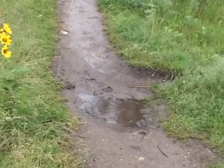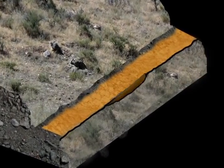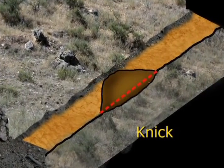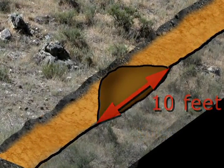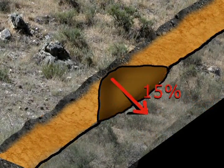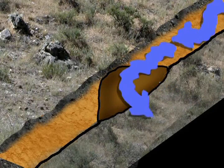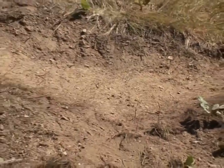Nicks are used on flat trails where puddles form. A nick is a shaved-out section of trail, a sloping semicircle cut into the tread, about 10 feet long or 2 bike lengths. The center of a nick is outsloped about 15%. This ensures water will run off the trail. Nicks should be smooth, subtle, and unnoticeable to users.